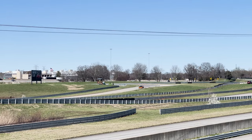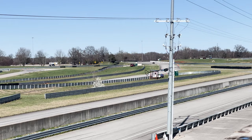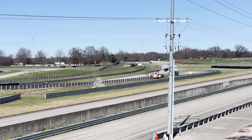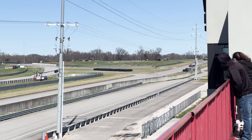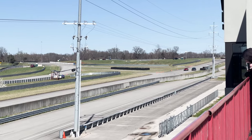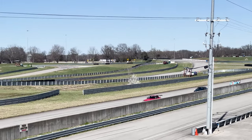No matter what your interest level may be in Corvettes, whether you're an amateur fan like myself, or a racing novice who knows all about them and wants to get your car out on the track here at NCM Motorsports Park, this little area of Bowling Green, Kentucky has a lot to offer you, and I highly recommend that you make the drive to Bowling Green and check it out for yourself.